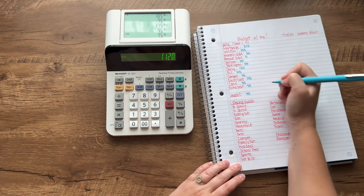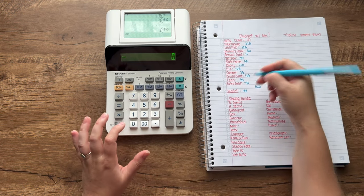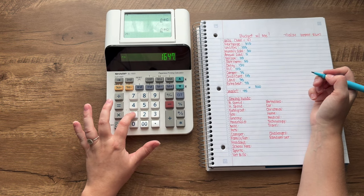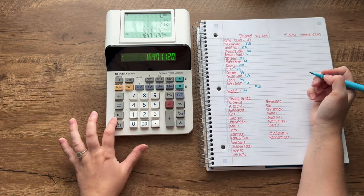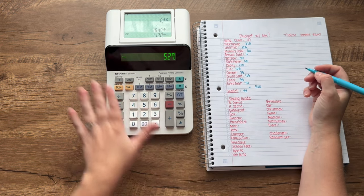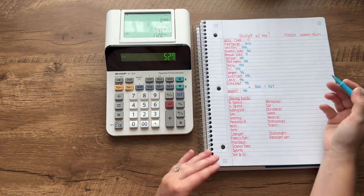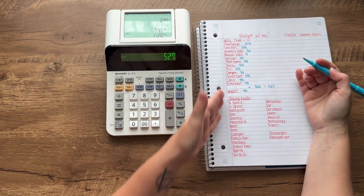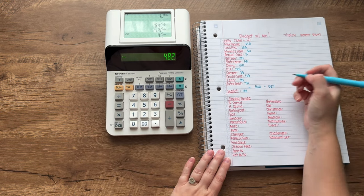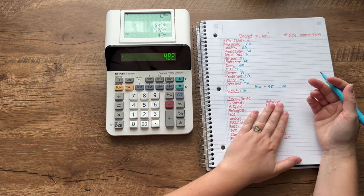So $1120 is what we have left. No, that's what our total bills are. So $1,647 minus $1120. If I can do this right, it's with my left hand, it's throwing me off. So that leaves me $527 after bills to put into my wallet and my sinking funds. If we take away the 45, that leaves me $482 to put into all of my sinking funds.